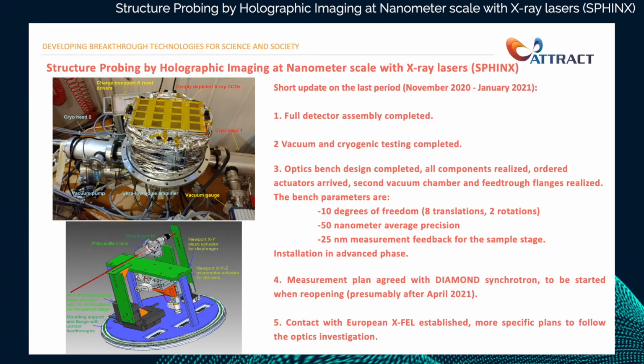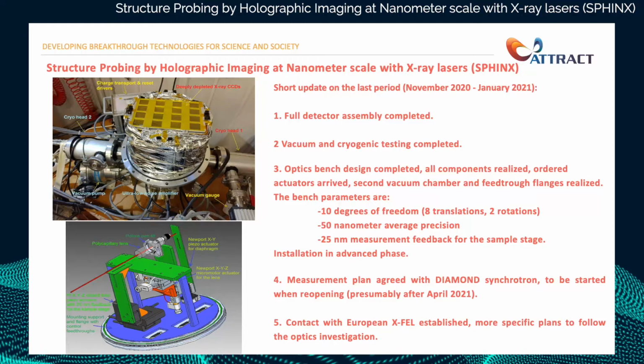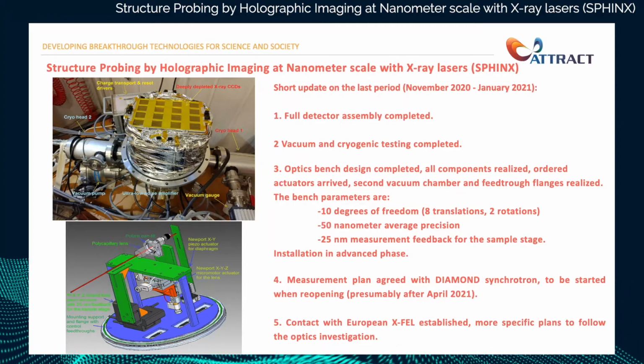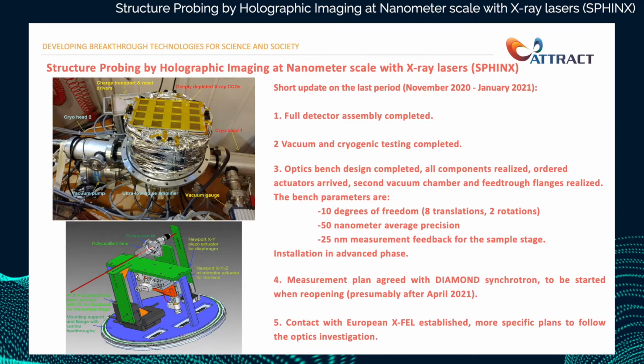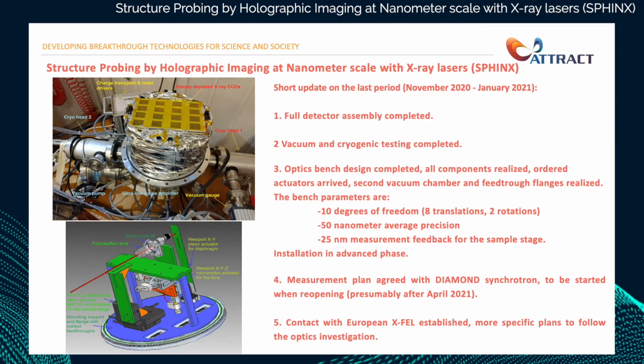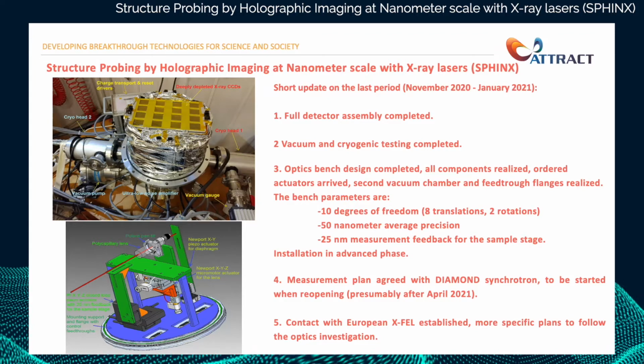Then we started working on the optics bench, which is fully designed, and all the components were realized, and the ordered actuators arrived in the lab, and we also have a second vacuum chamber, feedthroughs, flanges, and all the necessary equipment. This optical bench is a high precision mechanism with 10 degrees of freedom. It has 8 translations and 2 rotations. The average step of the translation is 50 nanometers, and for the critical element, the sample stage, we have a 25 nanometer measurement feedback on the actuators. This system is in an advanced installation phase and will be completed very soon.